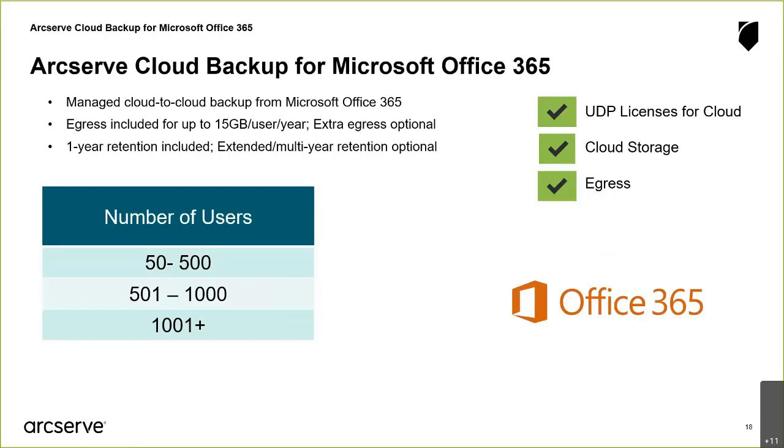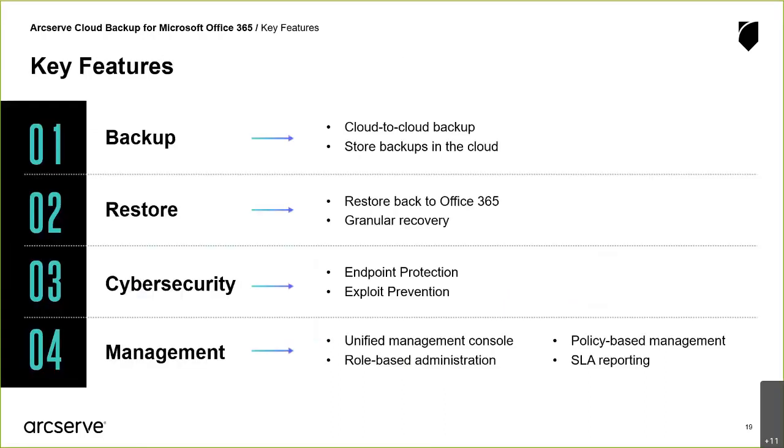It is important to note here, if you just take the case of 15 gigs per user, and that's an average. So if you had 100 users, you'd have 1.5 terabytes worth of egress that could be utilized to do any restores across all of your Office 365 users. So if you stay within that, then you have a very predictable cost related to your Office 365 backup.